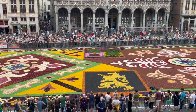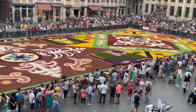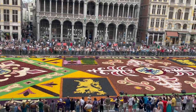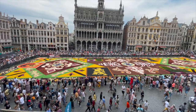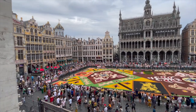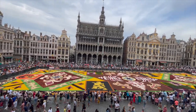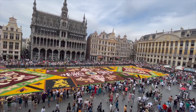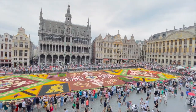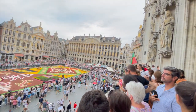Being on the balcony of the City Hall, we have a better overview of the dimensions of the carpet. 8 meters long by 24 meters wide, in a total of 1680 square meters. About 1 million begonias, not to mention bark and greenery, went into this creation.